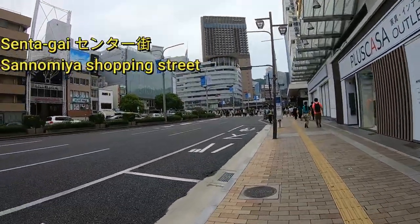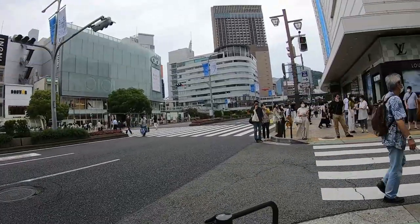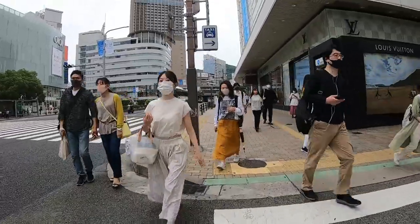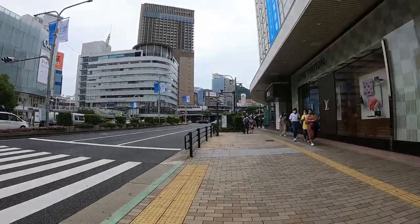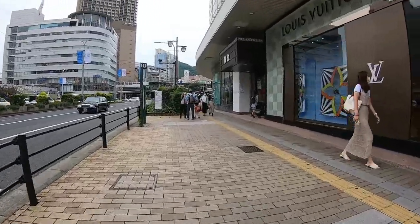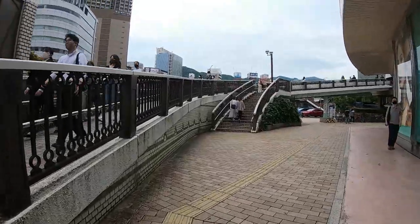On the other side of the road is the entrance to Sentagai, which is over there. You can see Dotor. Anyway, the big building to my right, you see Louis Vuitton. That building used to be the old Sogo department store, but it's now owned by the Hankyu department store. If you like high-end shops, they have them all. Anyway, I'm going to cross a bridge over to JR Sannomiya Station.